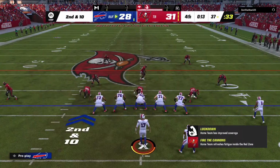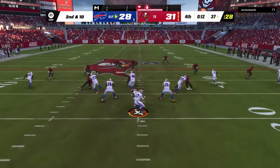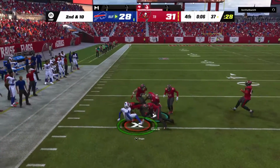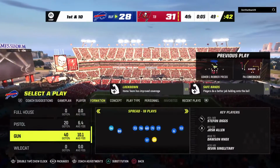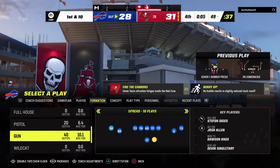After the incomplete pass, here now is 2nd and 10. Allen. He's got the hook up with Diggs. And he'll be taken down, but not before he gets into enemy territory. And the clock will now stop as a timeout is called with 5 seconds left.